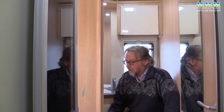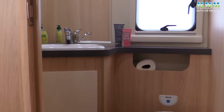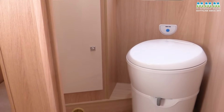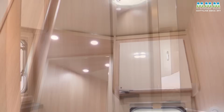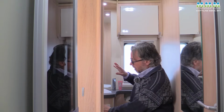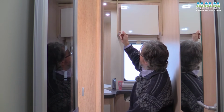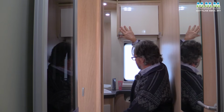Over on the other side of the van, the toilet area is a good size too. It's plenty big enough to use with the door closed. And there's a large mirror on that door, as well as a large mirror behind the basin. Ventilation is via an opening window, and you've got plenty of storage both at low level and up high. And this top cupboard just pushes to open. There's a nice lip on that as well.